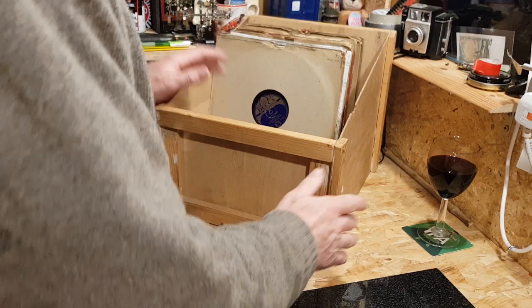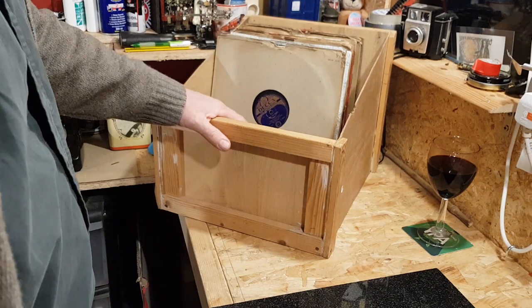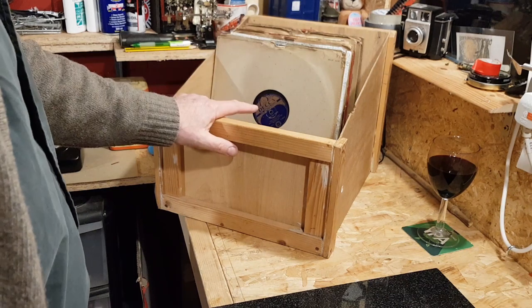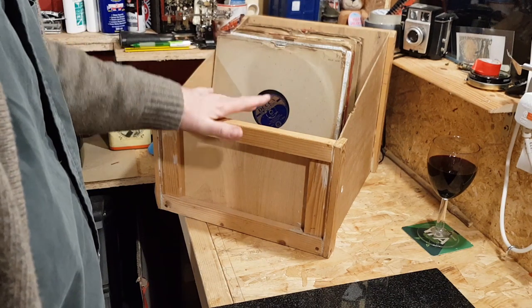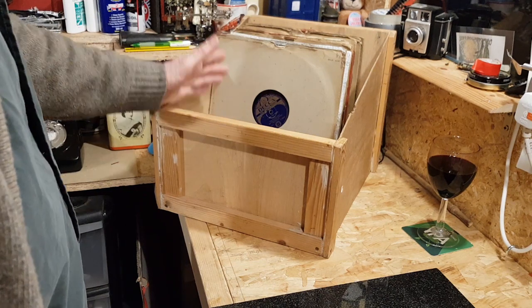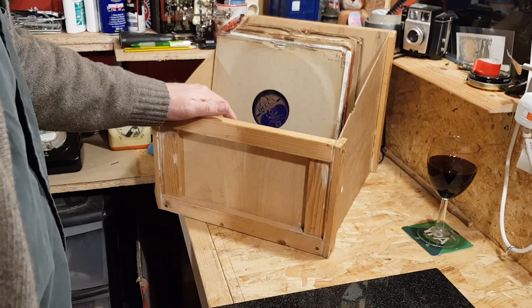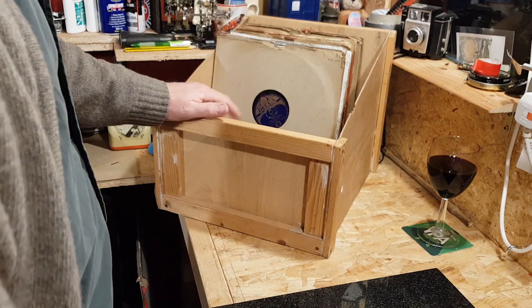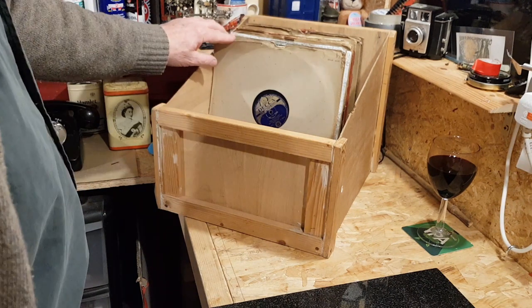Right, so these are the ones, and mainly these are all out of that tub. Well, I think there's a few that are not, but there's a couple of handfuls that come out of that tub. I think this is going to be an exciting one for me. So let's get on with it.